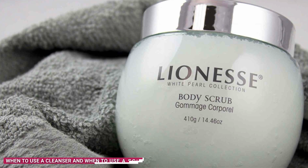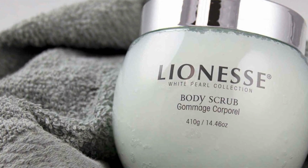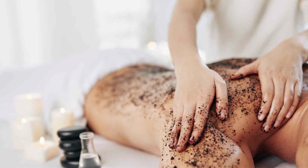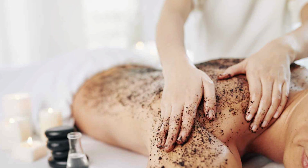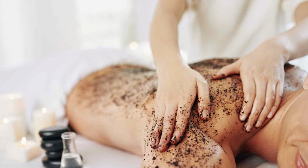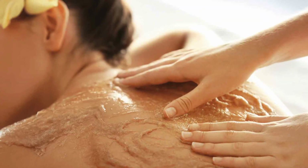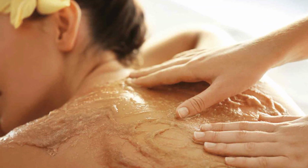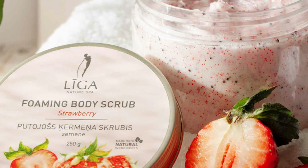The usage of these products depends on your skin type and needs. For daily skincare, especially if you wear makeup or live in a polluted environment, a cleanser is non-negotiable. A good cleanser can ensure that all the dirt, oil, and makeup residue is thoroughly washed away, preventing clogged pores and breakouts. If your skin is looking dull or feeling rough, it might be time to add a scrub into your routine. However, make sure to pick a scrub that matches your skin type.